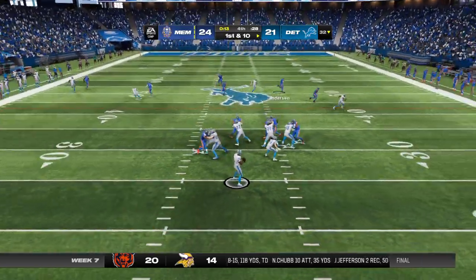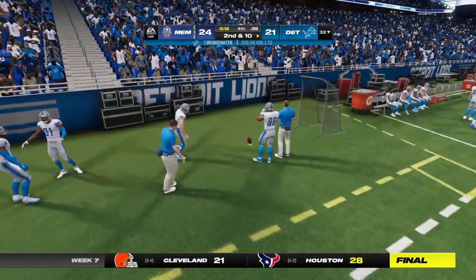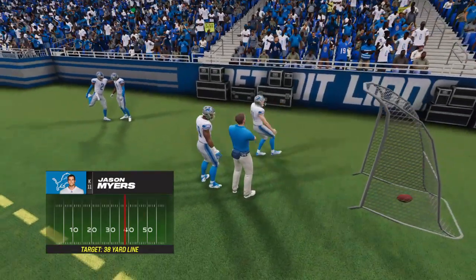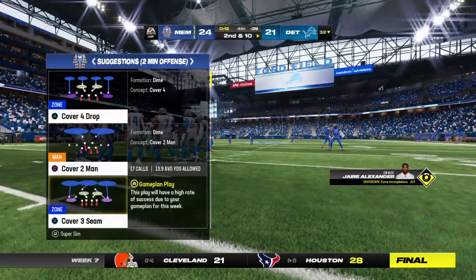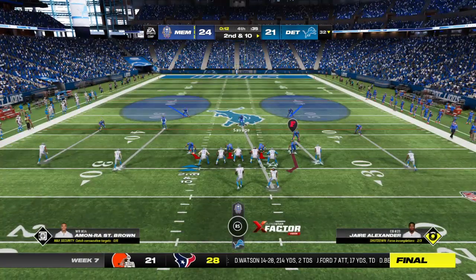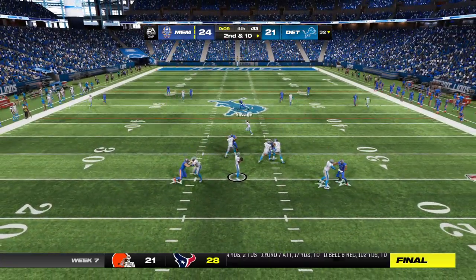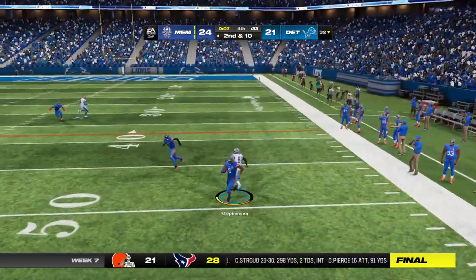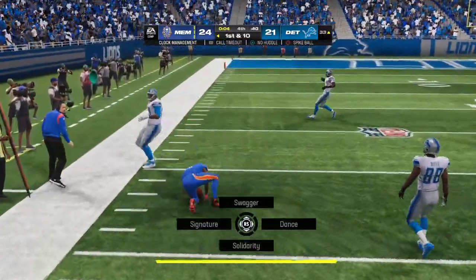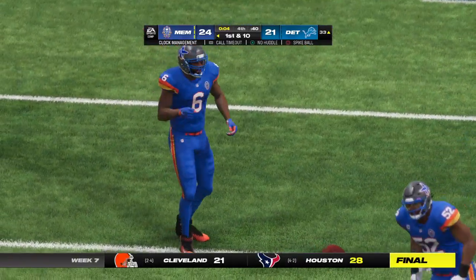Bridgewater to throw. And that's going to be incomplete. 12 seconds left. Here comes second down. Here's Bridgewater. Oh, and that's going to sabotage their comeback plans. It is intercepted. And he's able to get it back to the 33-yard line.